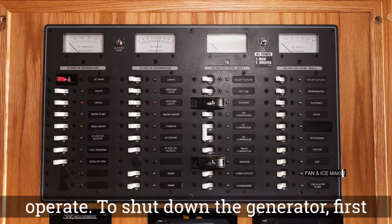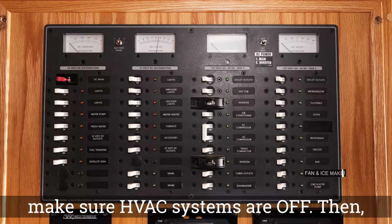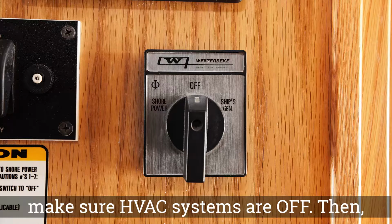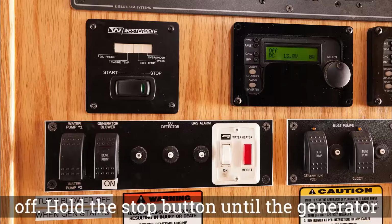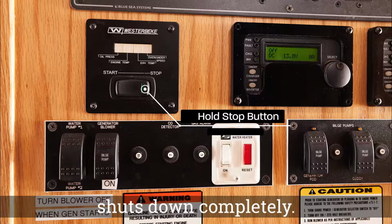To shut down the generator, first make sure HVAC systems are off. Then switch the rotary switch from generator to off. Hold the stop button until the generator shuts down completely.